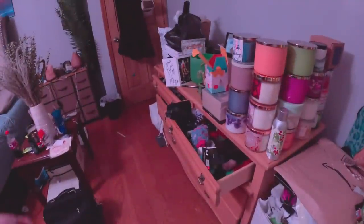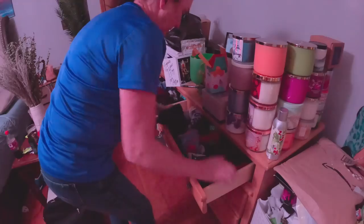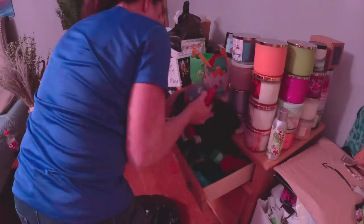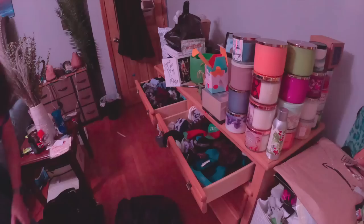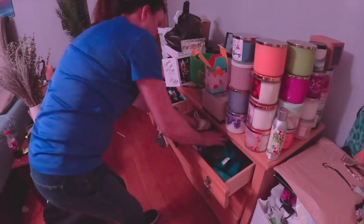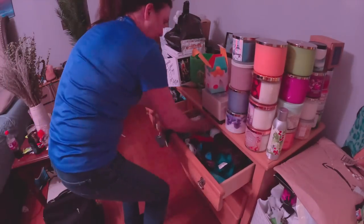I would normally put an after video right here, but we have to declutter the clothes in the master bedroom and see what else goes into the closet. Okay, on to one of the bedroom dressers. I emptied each drawer on the bed for her to go through each item.